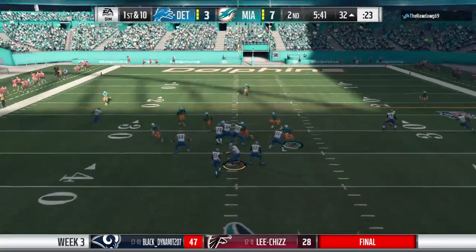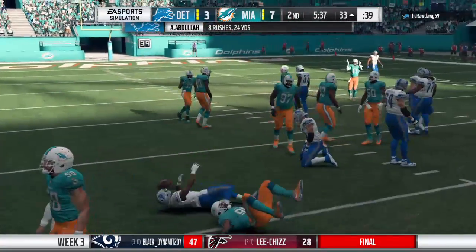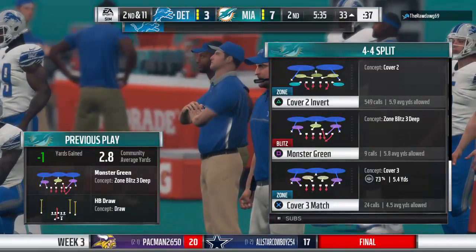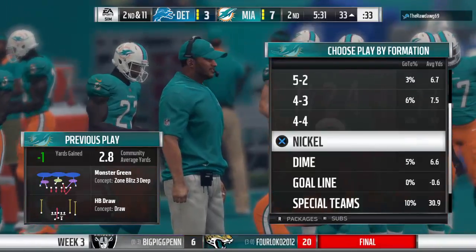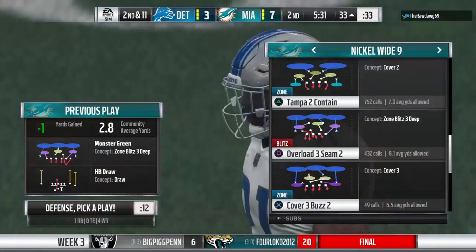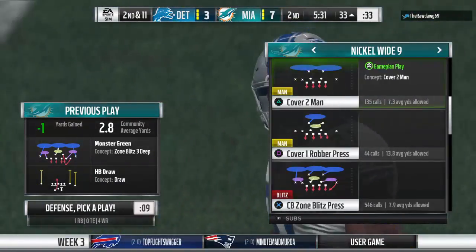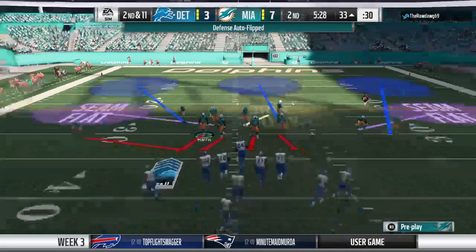They'll run it now out of the gun. And he went nowhere. Well, he went backwards, back to the 33. It's a loss of a yard there, and now second down. I think a lot of people are a little bit surprised there that they ran the draw after that successful pass play previously. But the thought process had to be, maybe we can catch them rushing the passer and hit something big with the running play.